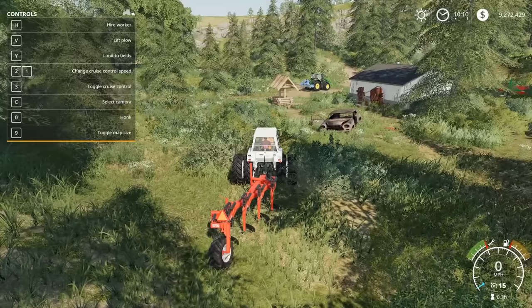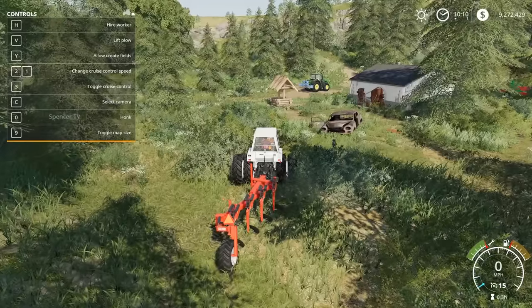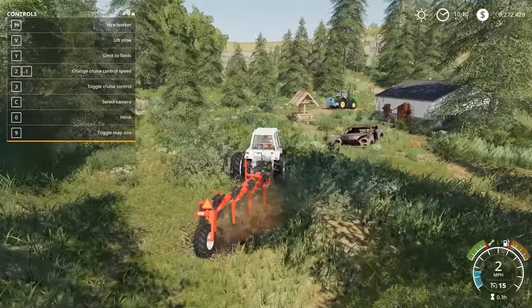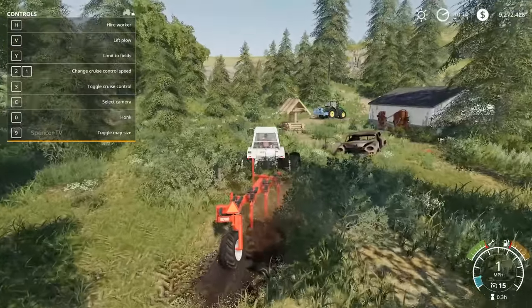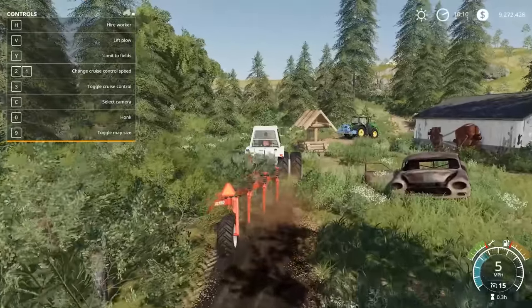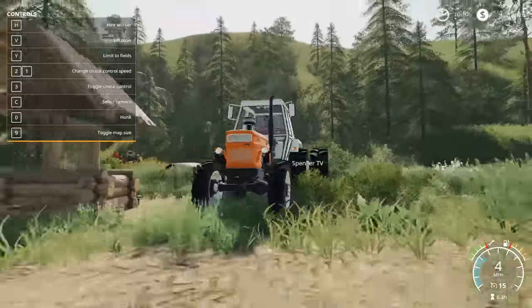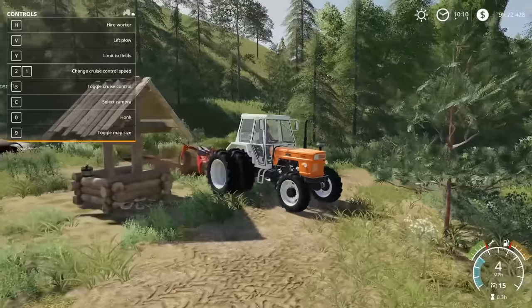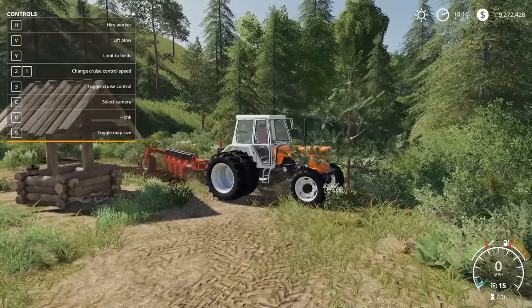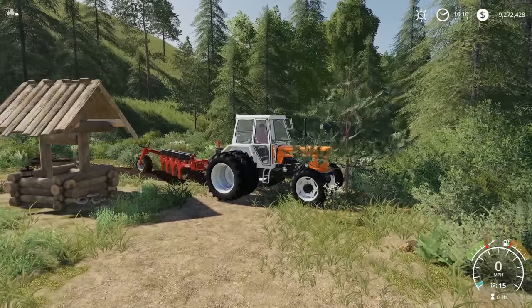We do have to limit to fields. Plow her up, allow create a field. There we go. Okay, we're plowing. Nice. Okay, we're taking out all the bushes. Nice. And I see a tree falling there, too. This works good. I'll be your chainsaw guy. Okay, hey, right here in front of me. Come cut this down. Gotcha.